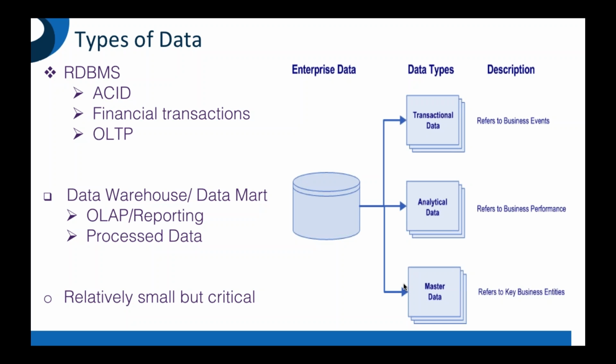The next type of data by usage is analytical data. Analytical data is used to gauge the business performance. This type of data is usually stored in online analytical processing, or OLAP, repositories such as enterprise data warehouses or data marts. This is usually the processed data from transactional or operating data, prepared for reporting and analytics. And reporting analytics use processed structured data, whereas big data real-time analytics use raw unstructured data in general to provide insights.